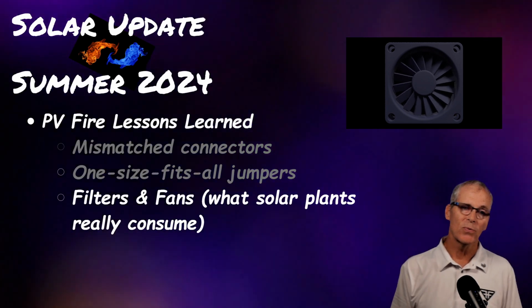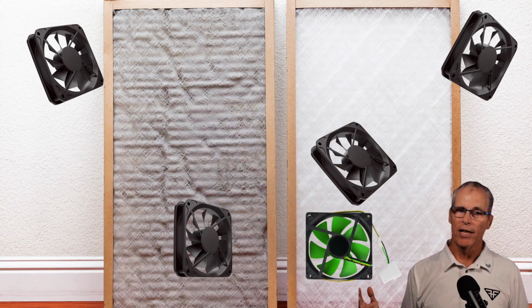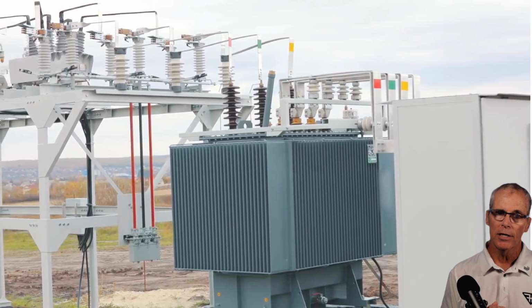Filters and fans, what solar plants really consume. Okay, air filters and fans. Why do we have air filters and fans at a solar facility? Well, we have electrical equipment. You see those containers there?